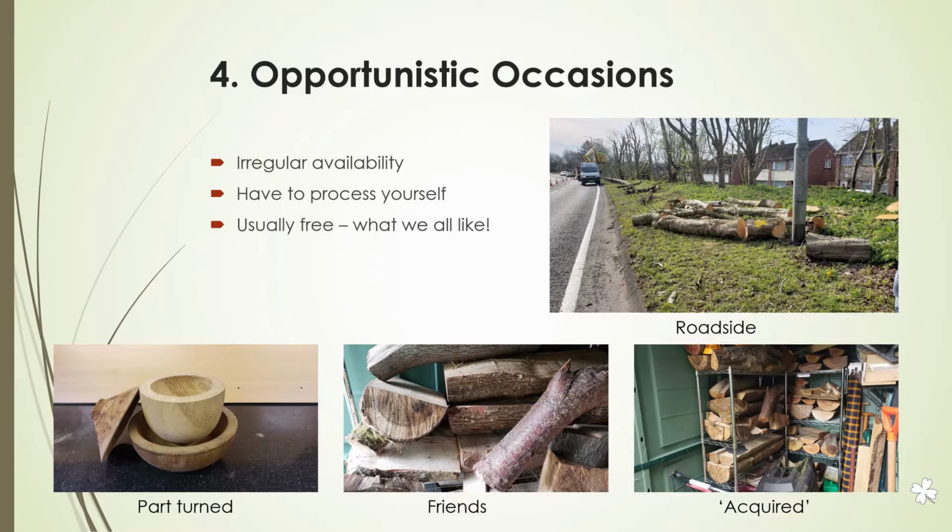The fourth one I've called opportunistic occasions, and these are storms, friends, passing by in the car. There may be others I haven't thought of. However, downside is irregular availability. You usually have to process it yourself. But what we all like, it's usually free.